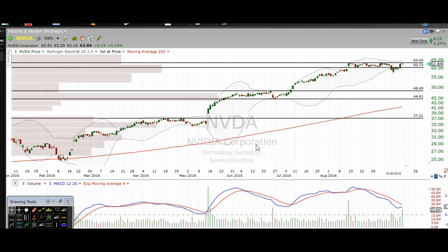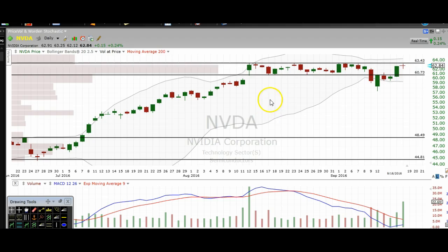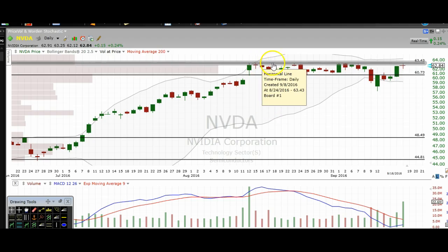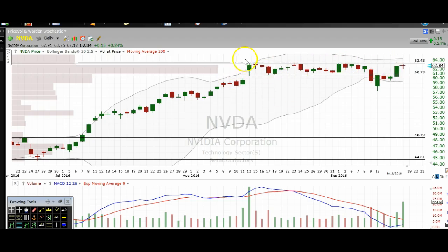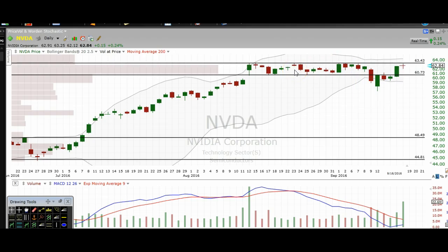In NVDA here, short term, we've got a lot of resistance at about 63.43. A lot of resistance. We've got a doji candle right here with a lot of volume. Now, I want to see a break over this resistance right here, 63.43. If we close over that, that's going to lead to a big move to the upside.